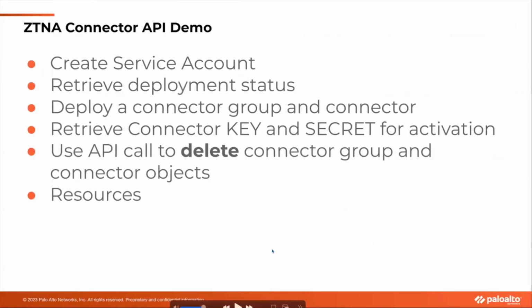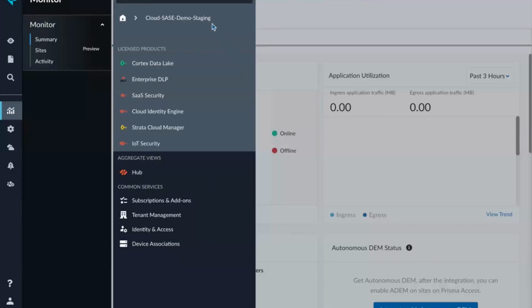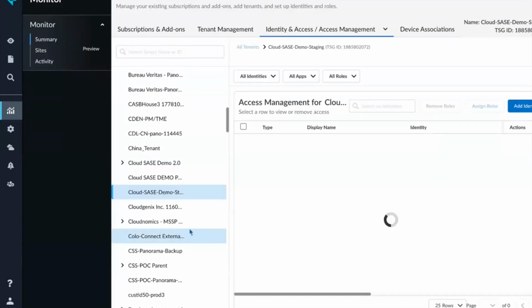So now we're moving to the API demo. First, we're going to create the service account. Then we'll have two scripts to help you collect the deployment status and also to deploy a connector group and a connector. Last but not least, we're going to use the API call to delete the connector group and the connector we created. First, let's log into SCM, going to Identity and Access.